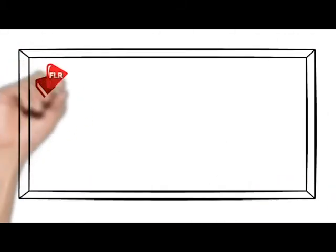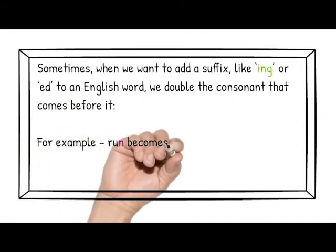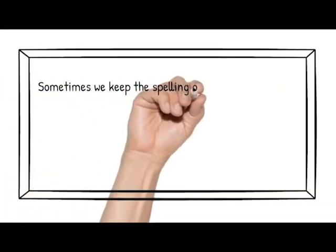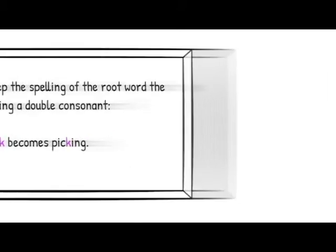When to use double consonants in English. Sometimes, when we want to add a suffix like ing or ed to an English word, we double the consonant that comes before it. For example, run becomes running with two N's. However, sometimes we keep the spelling of the root word the same without adding a double consonant. For example, pick becomes picking.